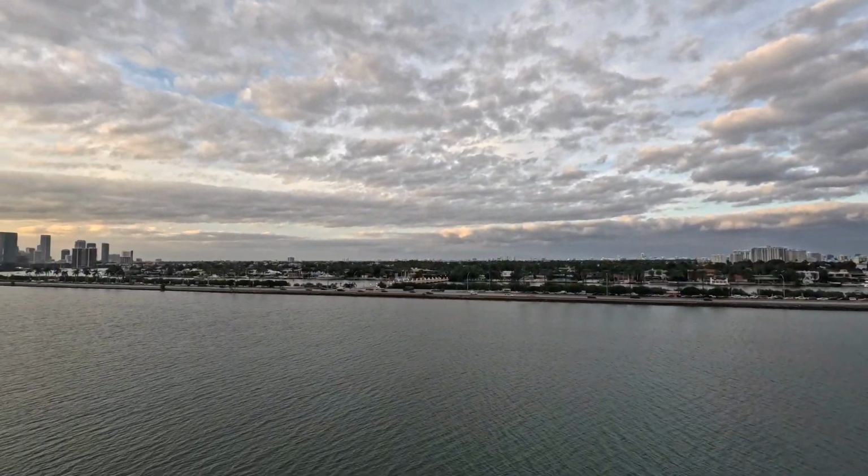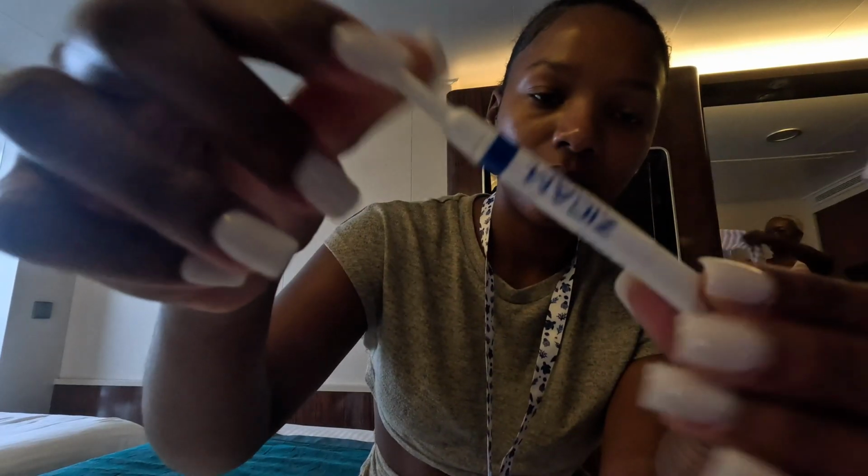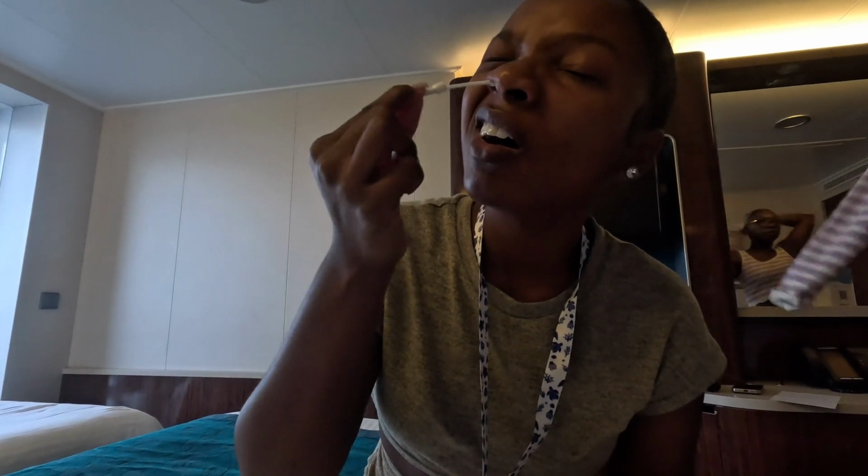Once we were in the room, we made sure to take some Zicam. That is our travel ritual so we don't get sick. This thing hurts and tickles at the same time, but I would recommend taking it if you don't want to get sick. It really helps your immune system while you're traveling.